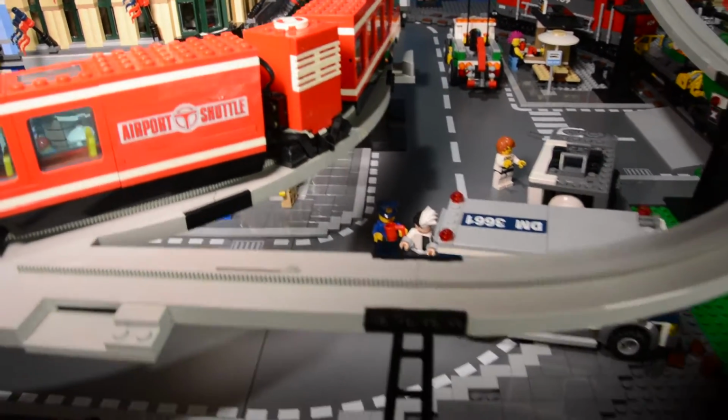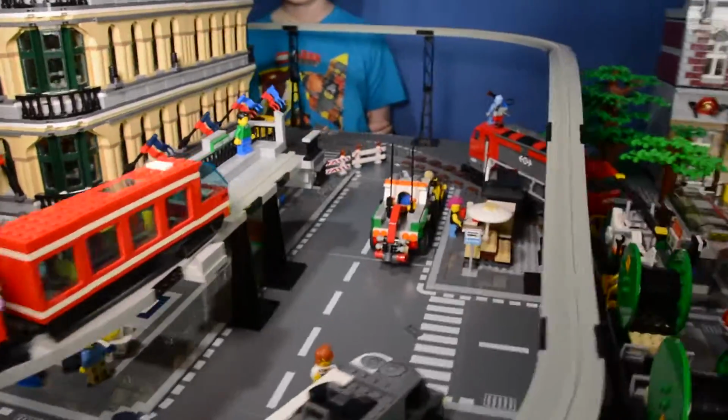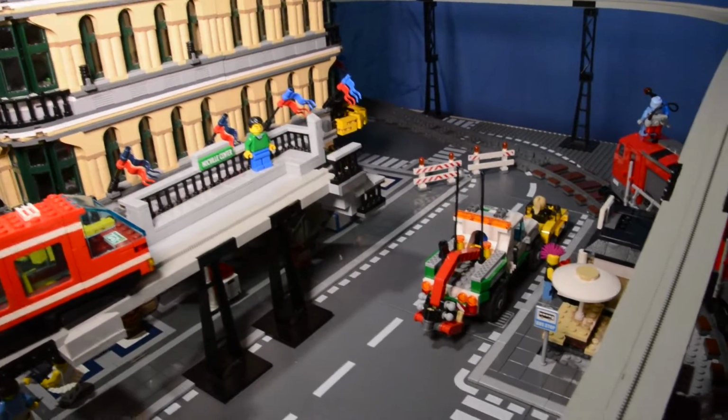And then over here, you can see that we've added in a new monorail station, and this Fig is waiting for the monorail to pull up.